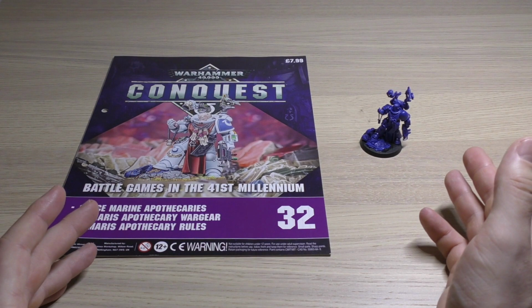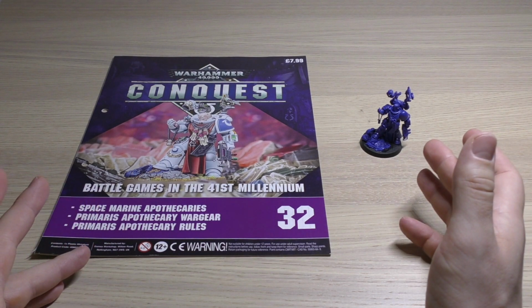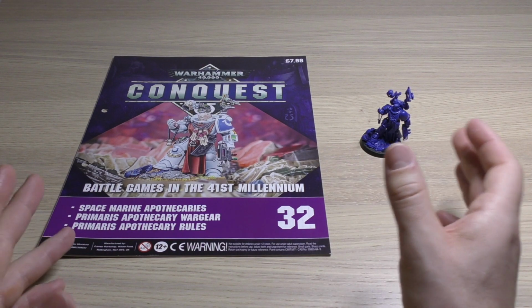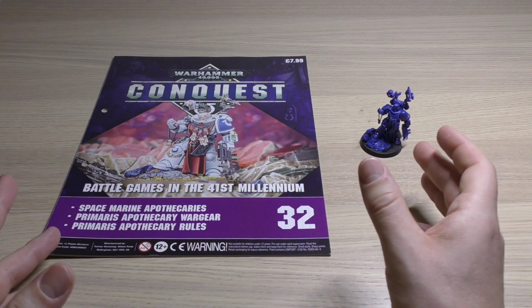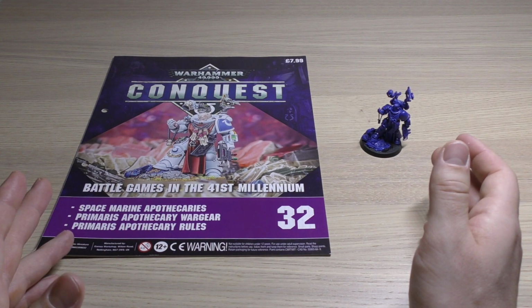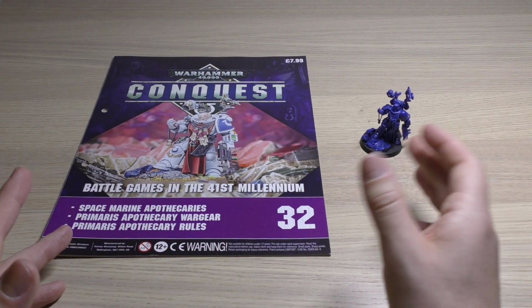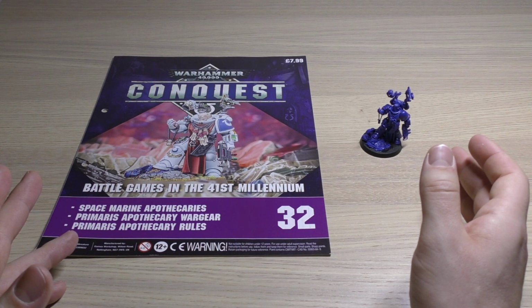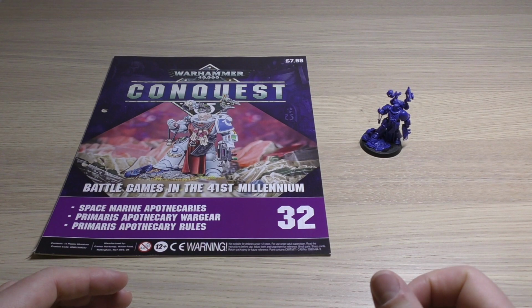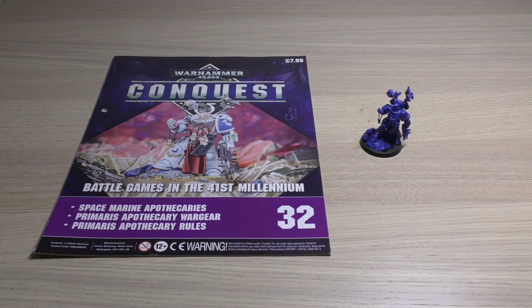It does save you a considerable amount of money in the long run, if of course you don't own any of the models. If you do own the models, in my opinion, I don't think it's worth it, because you're going to get duplicates, especially when it comes to some of the characters, and you're going to get paints that you might not even need or use for your specific chapter. But if you're brand new to the hobby, it's a really good way of getting models a lot cheaper than they normally are. Now, this is one such issue.